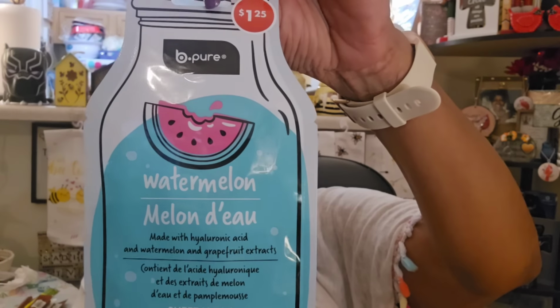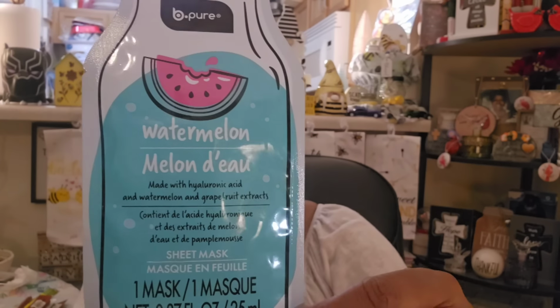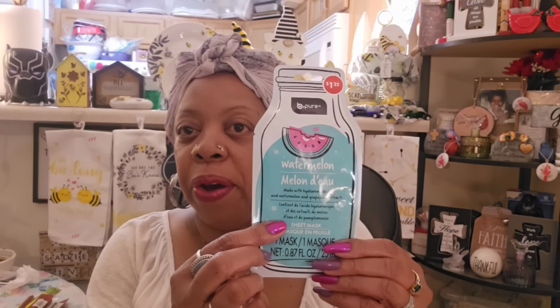But moving on to this Dollar Tree haul, I found some new masks by Be Pure. The first rounds that they came out with looked like the soda pop ones, which were cherry, grape, and something else. But now they have stuff coming out in a bottle. It looks like a bottle. And they have the Watermelon by Be Pure, and these are sheet masks. And they also have a strawberry that I had in my hand, but I couldn't remember if I had gotten it already, so I put it back.